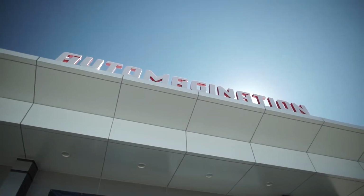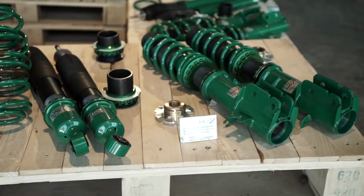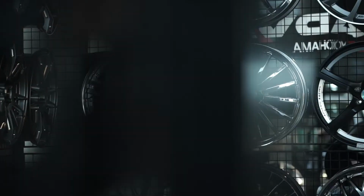Hey guys, it's Najri, and today we're at Automagination in Lambak Industrial Area to work on something special. Now, in case you didn't know, Automagination specializes in automotive and racing accessories like TN suspension, ECU shop tuning performance accessories, tints, and so much more. And speaking of accessories, we're going to be doing a few upgrades on Japan's golden child.